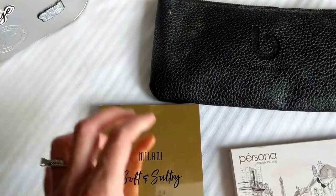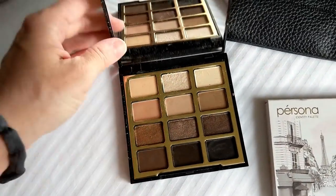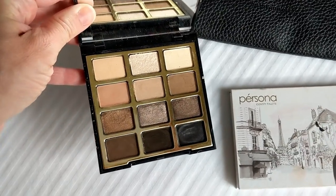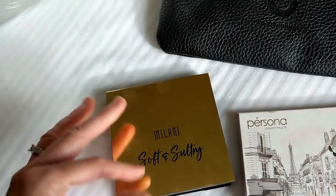So that's what makes this one of my favorite palettes, in addition to being slim and travel friendly, and also an amazing formula. I also brought the new Milani Soft and Sultry palette because I just love this palette, and I just wanted to get a chance to play with it more since it's new. And it's also just a really nice neutral palette. You can create looks with this that'll go with just about any outfit you're wearing.